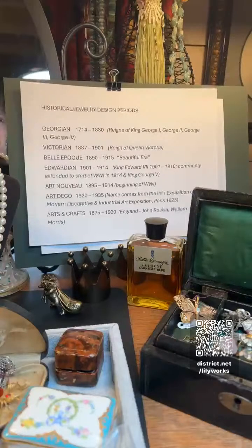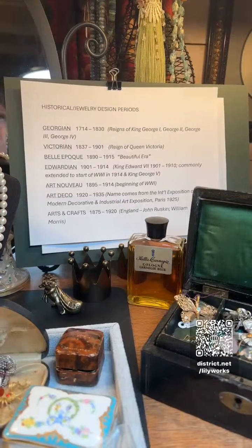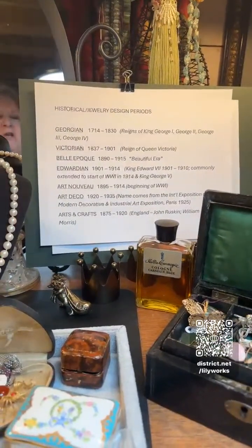Everybody's just looking at that chart for the moment, and if you might could take a screenshot of it, it would be helpful to you. I'm going to show y'all some books, resource books, in a little bit, and I'm also going to introduce you to Dana Stewart Coates, that is the lady I have learned all this from.